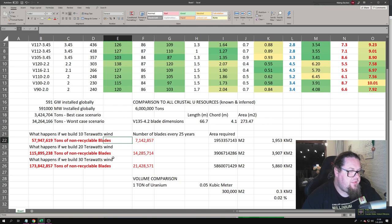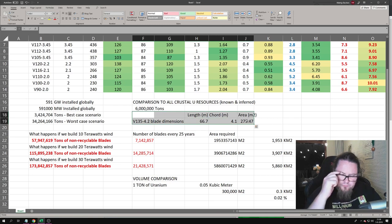Now, the funny thing here is, if you look at all the crustal resources of uranium known and inferred at this moment, it's about 6 million tons, 6 million one, something along those lines. And so I wanted to see what kind of an area you would have to reserve for all these turbine blades, assuming that you don't do anything with them. After you tear down the wind turbine, you just basically park the stuff somewhere and you leave it there, right?